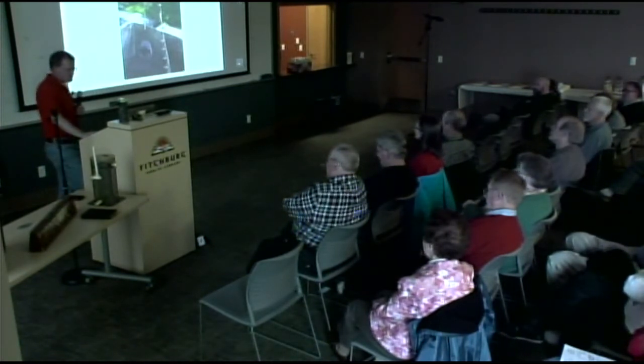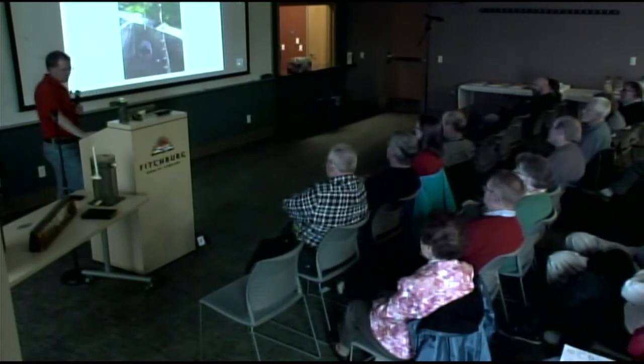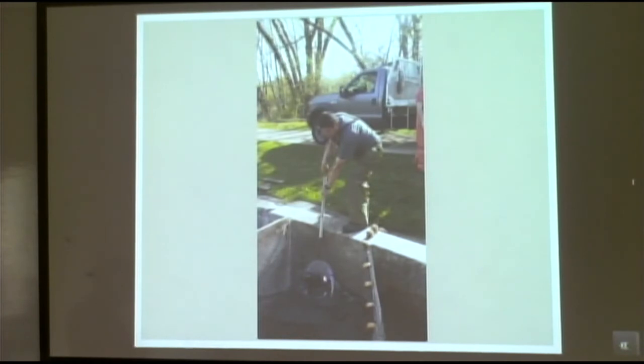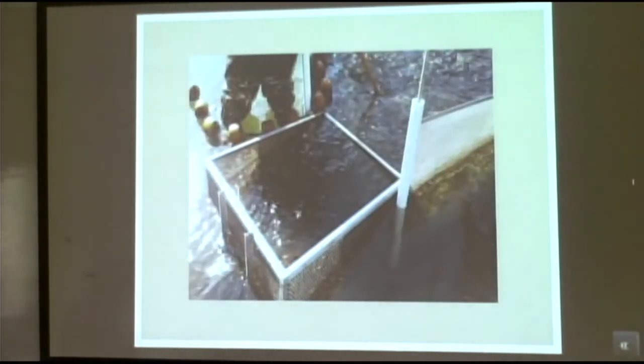So this is how we used to load trucks. We try to avoid this as much as possible, and we'll see if the video works. We'll dip fish in there, and you can see this part hangs from a scale, and then you weigh them, and so you kind of know about how many fish there are per pound. You get a weight of the whole thing, and then you can extrapolate that out to a number of fish. Well, let's see if it plays.